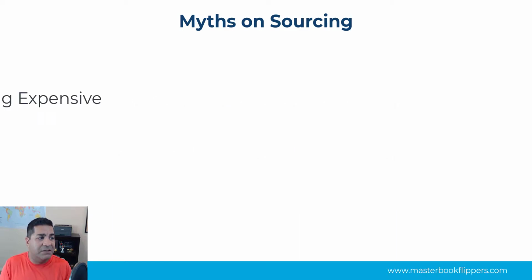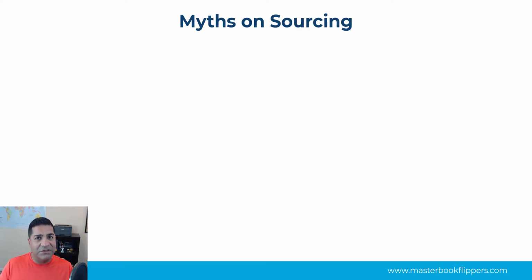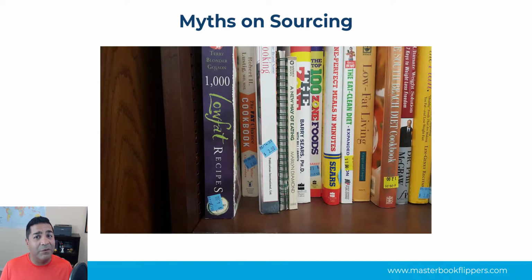All right, the next is expensive books. If you're doing online book arbitrage, it's going to be really expensive books. All right, so this is definitely not true. I recently went into a local store just to see what the prices were, and I was surprised on some of the prices that you find in a thrift shop or in a Goodwill to buy locally.